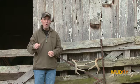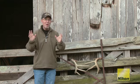Giant 10 has been the biggest buck on my property for 3 years in a row. There may be bigger, but if there are, I don't know about them.